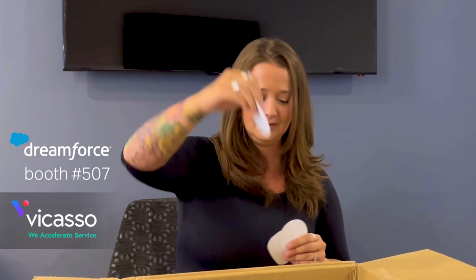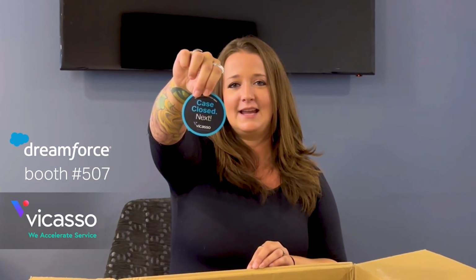So last year we had our sleigh bot. We're doing him again this year. We also have Get Fired Up, talking about firing up agent productivity to fuel service profitability. And then we have Case Closed next.